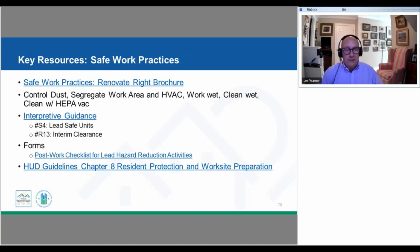S4, which is talking about lead-safe units, and then there's a very good interpretive guidance about interim clearance. So interim clearance, we might have been doing the lead work, that's been cleared, then we're allowing some other non-lead rehab to be done. We're going to have to do a final clearance before we're completed. So this describes that process of interim versus final clearance.